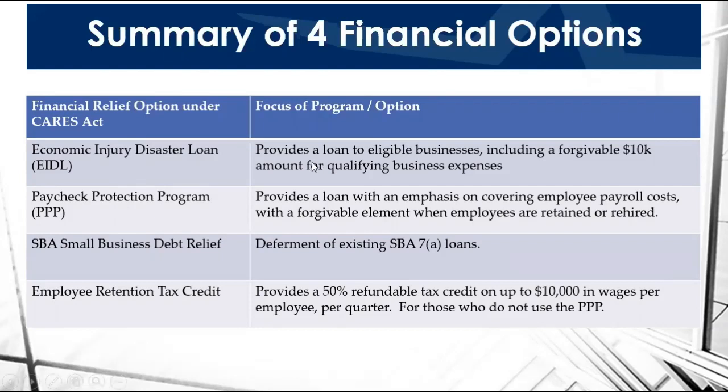And this, again, is direct from the SBA, which is a little bit unusual for SBA products. But it provides loans to all the eligible businesses. There is a new, over this last week or so, $10,000 advance for qualifying business expenses tied to that loan. So it's an advance upon the loan. And as applications are put in directly into the SBA portal, eligibility for this advance is automatic. You have an option of opting in or not at that point.